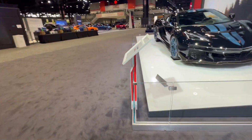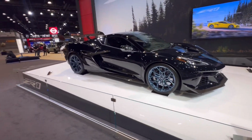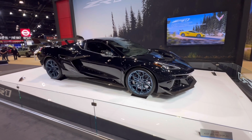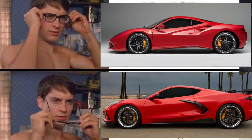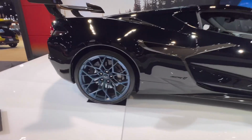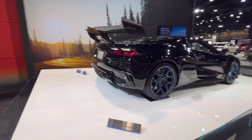Let's see. The new 2025 Corvette ZR1. It looks like a Ferrari, man. It does. I'm sorry, I'm far away. I will get confused seeing this and a Ferrari 488, man. It will be almost the same from far away. I mean, it's cool, I guess. The wheels are cool. The wing is cool. I mean, it's a nice car. I ain't gonna say it's not.